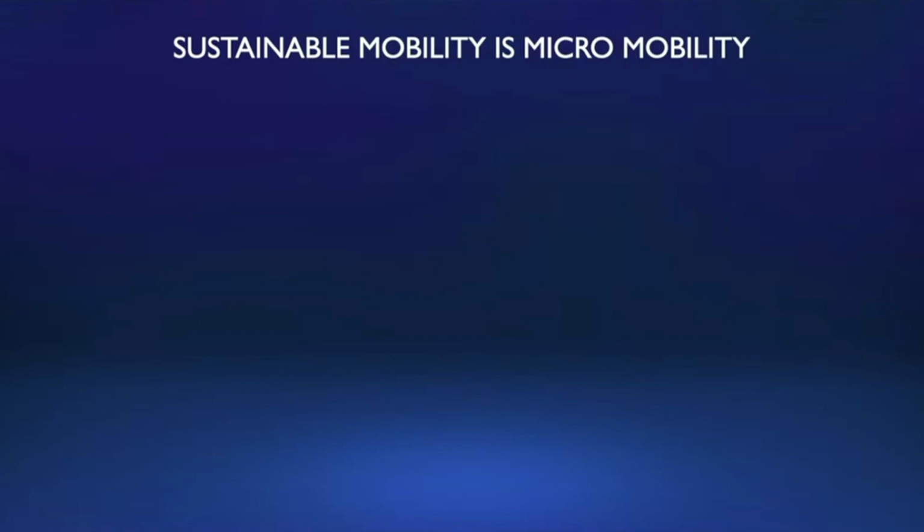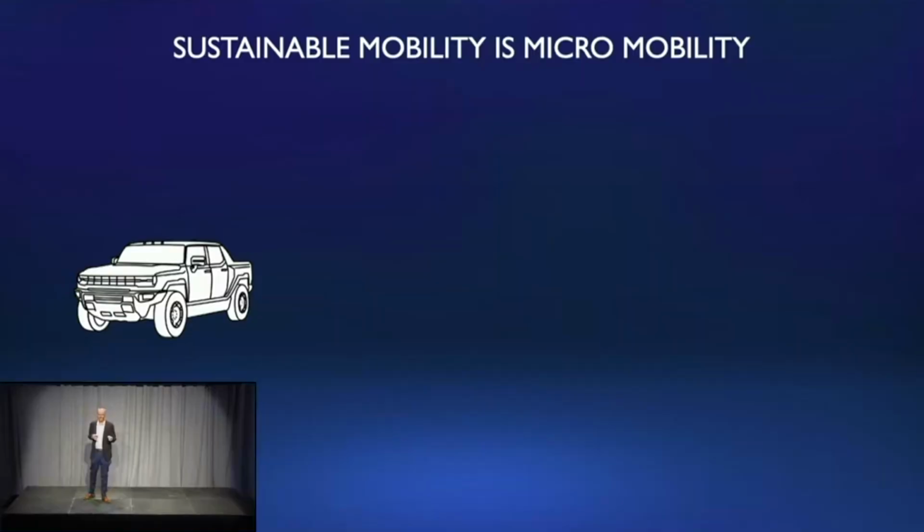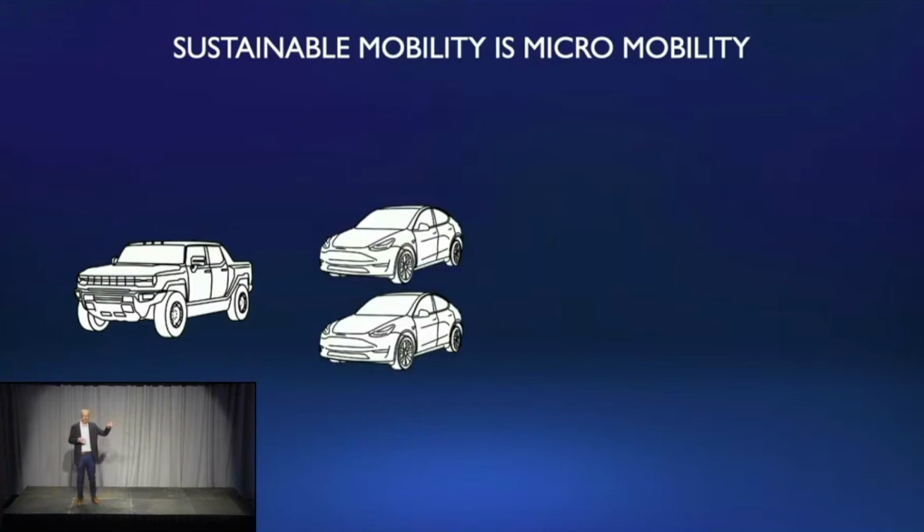It became public last week that General Motors' new electric Hummer clocks in at a whopping 9,063 pounds. Think about that for just a second. That's a vehicle that, when driven alone, is more than 40 times the weight of its occupant. That is enough material to build two Model Ys. If we hit our targets, it's enough material to build eight fun utility vehicles with the same amount of material.